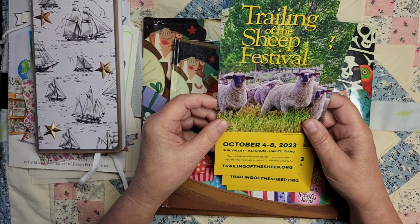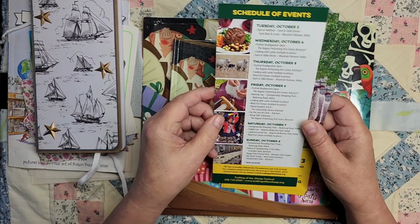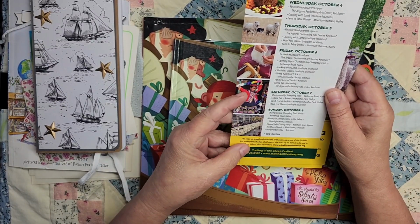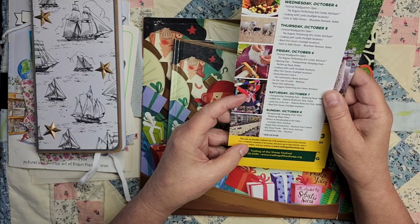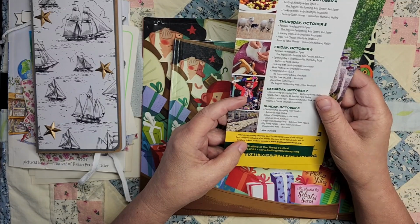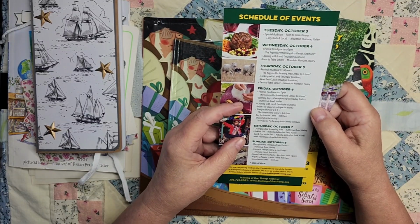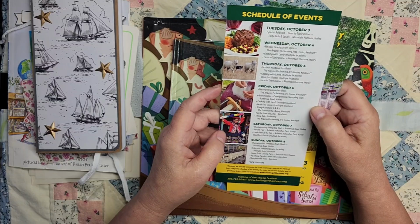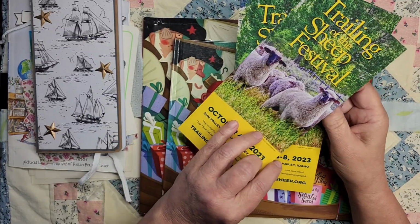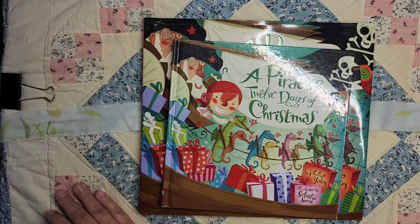Trailing of the sheep. She's from Idaho, and this happens every year. It's when they bring the sheep down out of the mountains for winter. And they go right through the center of town. And the festival has sheepdog herding trials, history of shepherding in the valley, Happy Trails closing party, big sheep parade, and the sheep herders hike. So they have all kinds of stuff that goes on that looks like that whole week. Someday, maybe I'll get out there. Maybe. We shall see.